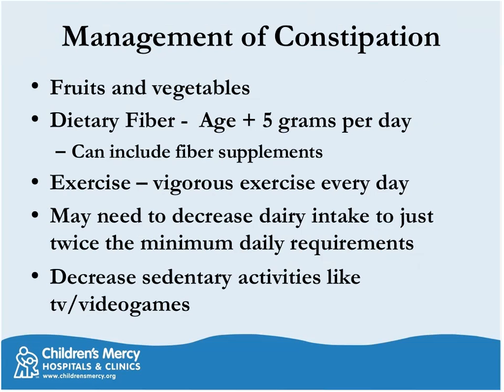Management of constipation, and I'd say fruits and vegetables, knowing that some parents will say that their children don't like fruits and vegetables, but fruits and vegetables help to counter constipation. There's a very nice rule of thumb for how much dietary fiber kids need. A 4-year-old should get 9 grams of fiber a day. A 5-year-old should get 10 grams of fiber a day. A 3-year-old should get 8 grams. It's just age plus 8.